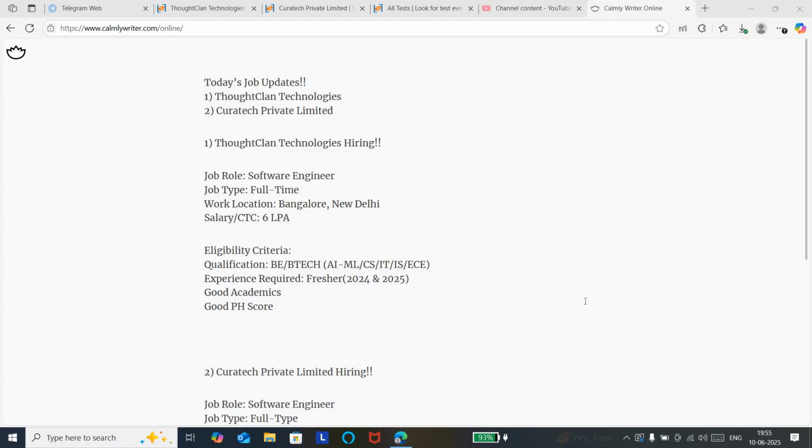Coming to the eligibility criteria, the qualification needed is for B.E or B.Tech graduates, and the streams eligible are computer science with the AI or ML domain, information technology, information science, as well as electronics and communication. These are the streams eligible to apply for this role. The experience required is for freshers with the 2024 as well as 2025 batch. These two batches are eligible to apply, and you need to have good academics, at least 60% throughout in 10th, 12th as well as in graduation, in order to apply for this particular role.